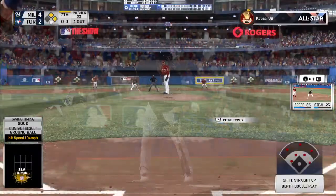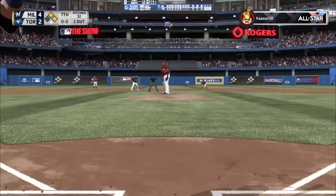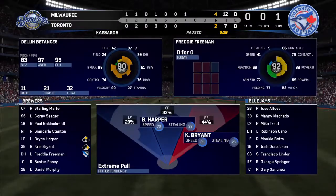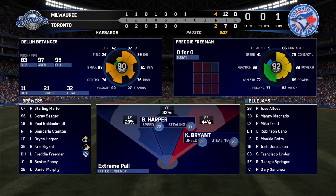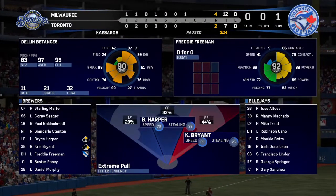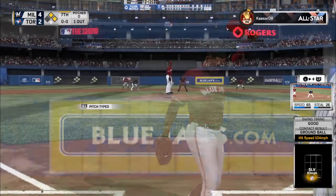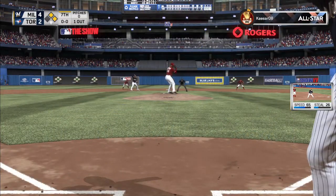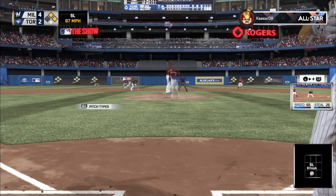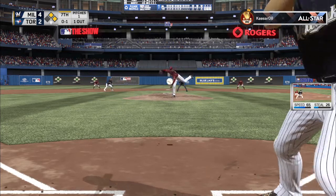Into the box now, Justin Turner. No hits in 3 tries so far. He's struck out once. Freddie Freeman will get the call to pinch hit. Number 5, Freddie Freeman. Now pitching for the Blue Jays, number 54. Checks his swing, but this pitch is right there for strike 1. He's ready for his first at-bat of this early season contest.